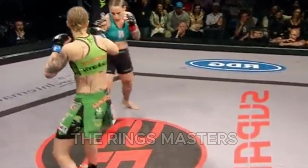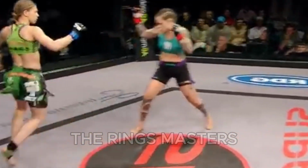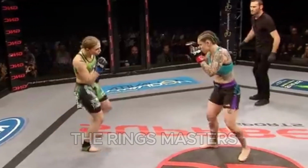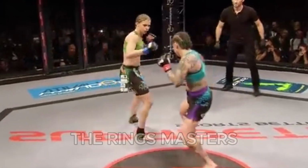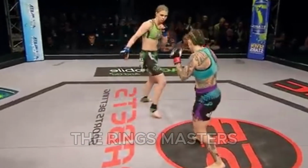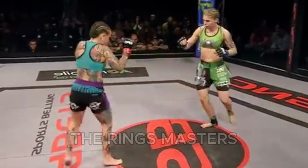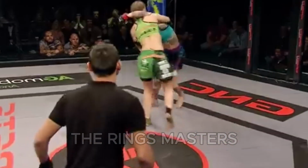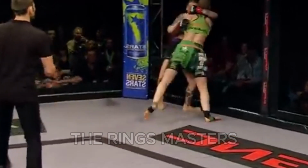She wants to come forward and just let the hands go. Shauna Power, more technical in her approach. She'll throw 1 or 2 shots, get in, get out. Well, we all know the big strike to watch out for with Shauna Power. That's the spinning back fist. We've seen it many times. Of course, we know what it did to Kirsty Davis.